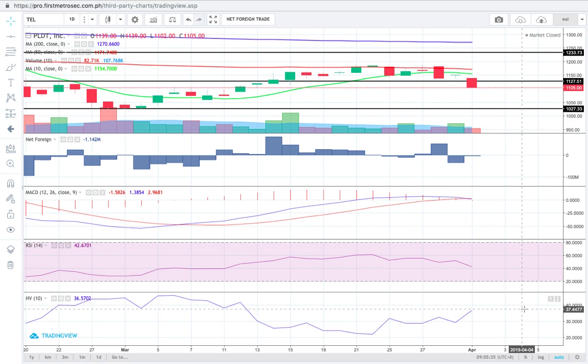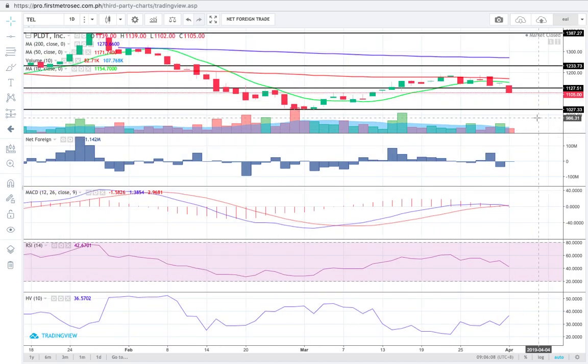My overall sentiment for PLDT is bearish, and my recommendation is that you should not trade the stock yet. Wait for the price to break down closer to 1027 per share. Now, again, my recommendation is wait for a pullback closer to 1027. Don't hurry just yet. If you'd like to, you can add TEL in your watch list, but don't trade it just yet.